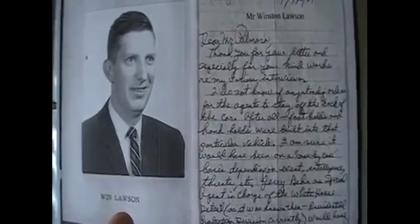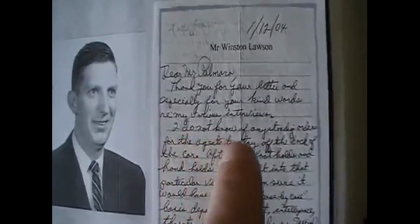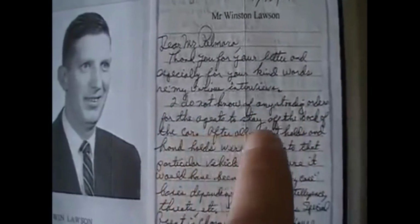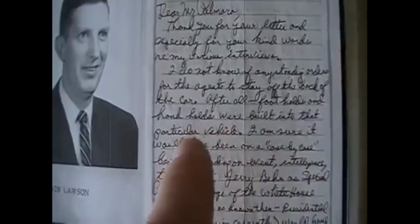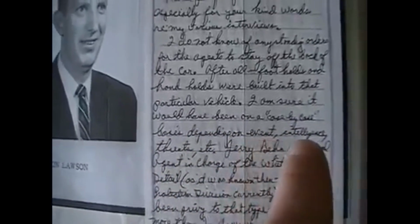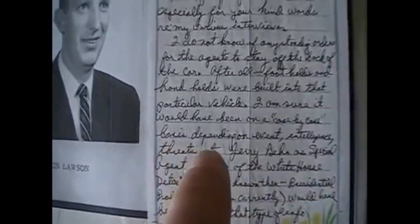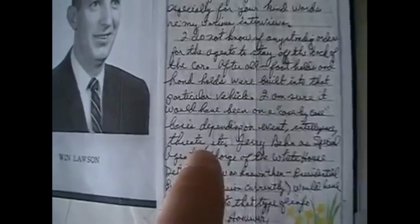This is the lead advanced agent for Dallas, Winston Lawson. Keep in mind, the lead advanced agent for Dallas. This is an amazing letter he wrote me on January 12th, 2004. "I do not know of any standing orders for the agents to stay off the back of the car. After all, footholds and handholds were built into that particular vehicle. I am sure it would have been on a case-by-case basis depending on the event, intelligence, threats, etc." Keep in mind, ostensibly, officially, allegedly, there were no threats found in Dallas.